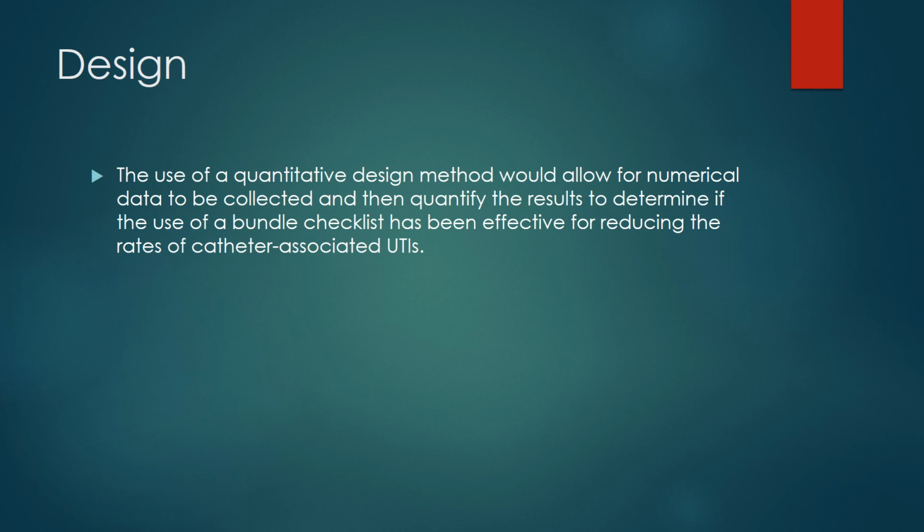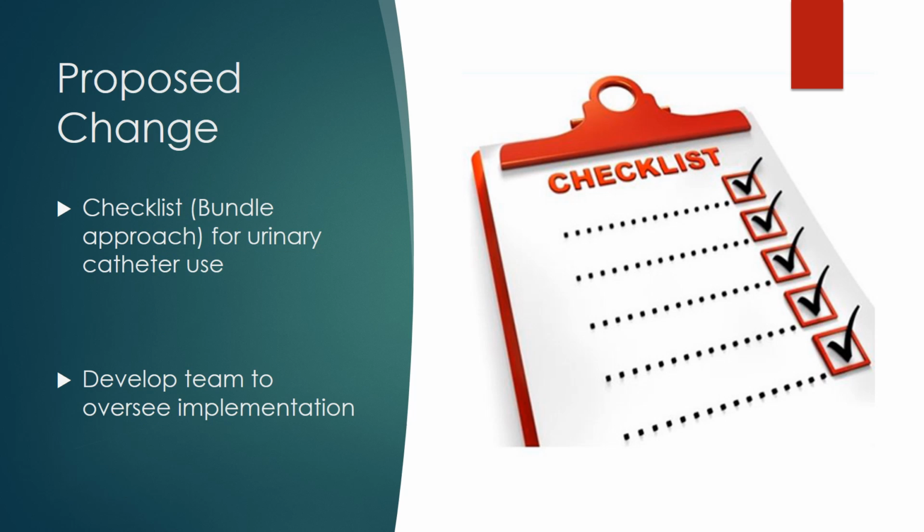The use of a quantitative design method would allow for numerical data to be collected and then quantify the results to determine if the use of a bundled checklist has been effective for reducing the rates of catheter-associated UTIs. So the proposed change is using a checklist or a bundle approach for catheter use. This involves a checklist for catheter insertion, typically the use of a standardized catheter kit throughout the facility, and then daily monitoring of the appropriateness of the catheter use.